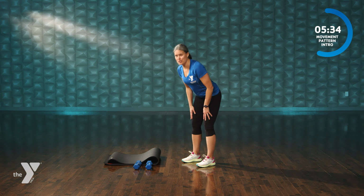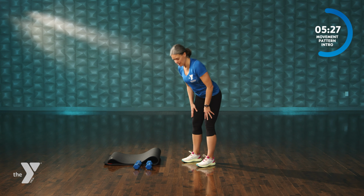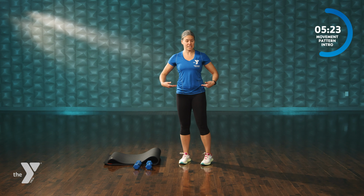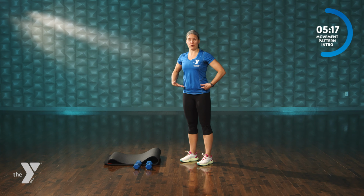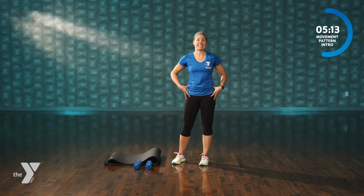Keep breathing. Two more here with this hinge. Last one, everybody. I know this one can take some getting used to because we aren't used to necessarily hinging from the hips. We're used to tipping from the back and picking things up or moving things, but we really want to let the hip and the middle of our core do all the work for that hinge movement.